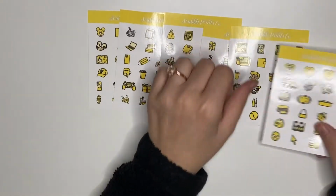So as per usual, got all 6 of them. I do every single week. Ain't gonna stop anytime soon. And then I did pick up 2 kits.